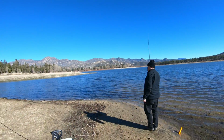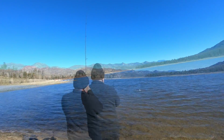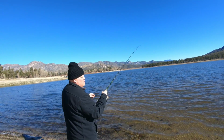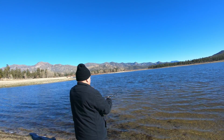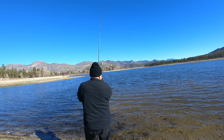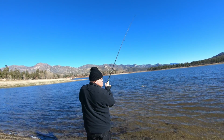Let's check it out. Salmon egg flavored powerbait. Rainbow flavored salmon egg. Boy, the bobber, there was almost no wind. It was nice. It's in the shallow water, man. Surprised they're biting this shallow. Way far out too. It's a 1 ounce weight.